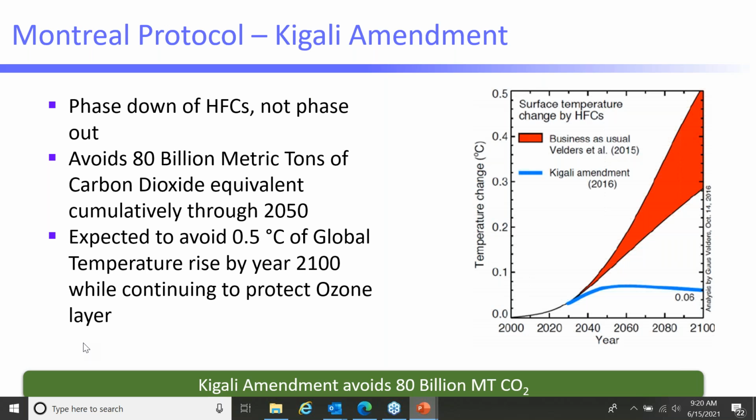Now, what is the significance of the Kigali Amendment, or the amendment of Montreal Protocol under Kigali Amendment? What is the significance or importance of that? As we mentioned earlier, it's a platform for phasing down the HFCs. It avoids about 80 billion metric tons of carbon dioxide equivalent cumulative through 2050. If that was not in place, we would have about 80 billion metric tons released to the ambient because of refrigerant. And that would have a very significant effect on the temperature rise of the globe. The expected rise would be about 0.5 degrees Celsius by year 2100, which is a major and dangerous effect on the Earth. So that agreement enabled avoiding that temperature increase, as we see here in the illustration on the right side.